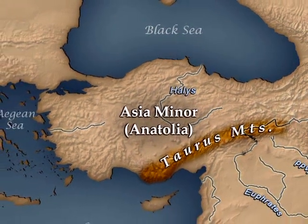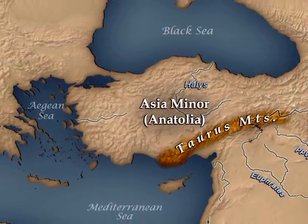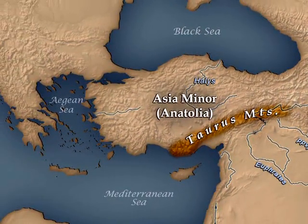Anatolia is surrounded by seas on three sides: the Black Sea to the north, the Aegean to the west, and the Mediterranean to the south. The mountains of northern Anatolia make access to the Black Sea very difficult. As a result, Anatolia tends to be oriented more towards the west, where there are good harbors on the Aegean coast, and toward the southeast, where the passes through the Taurus Mountains leading into Syria carried important trade routes.